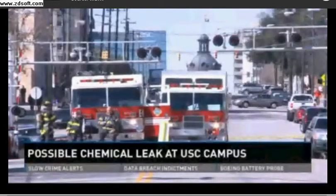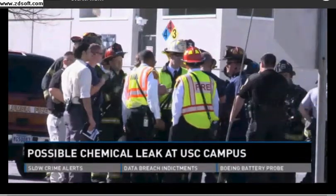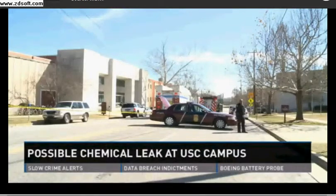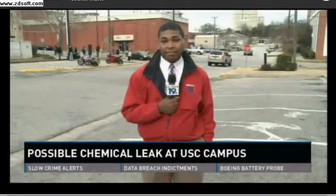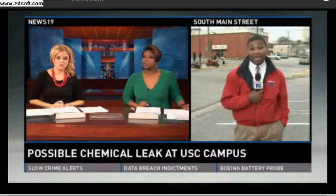And basically, according to the fire department, everyone is safe. This is right next to a dormitory and another USC building. So right now the scene is clear and everyone is safe, ladies. But Stephen, when you did arrive, you did smell it yourself. Yeah, I did smell it myself.